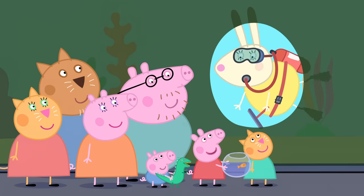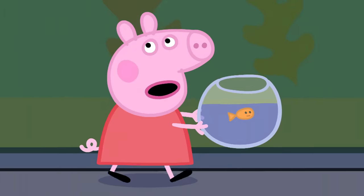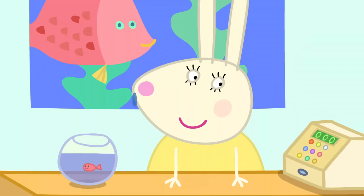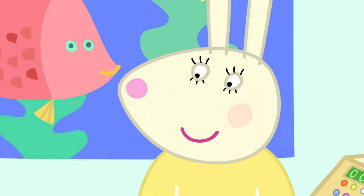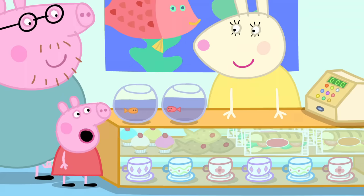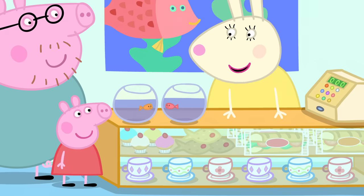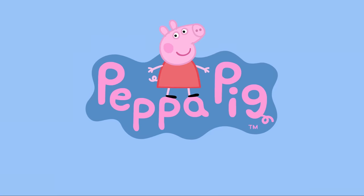Hello, Miss Rabbit! That was the last fish tank. We haven't found a friend for Goldie. What's in the next room? This is the aquarium cafe. Oh, goody. My favourite room. Hello, Peppa. Did you find a friend for Goldie? No. Oh, who's that? That's just Ginger, my pet goldfish. He loves the aquarium. Ho, ho! It looks like Goldie's found a friend after all. Goldie isn't lonely anymore. Hooray!